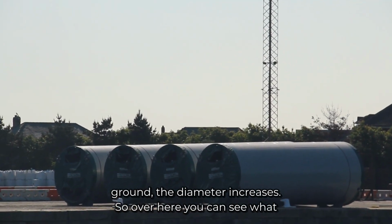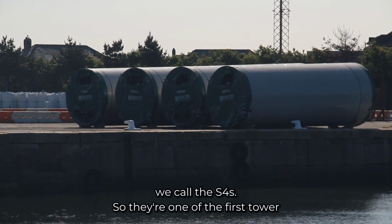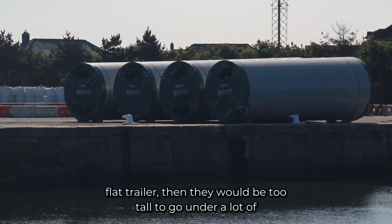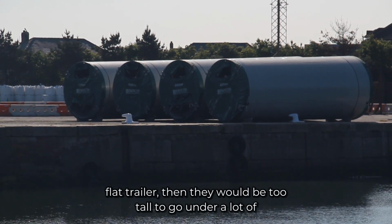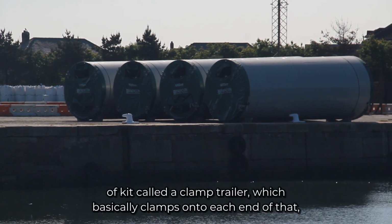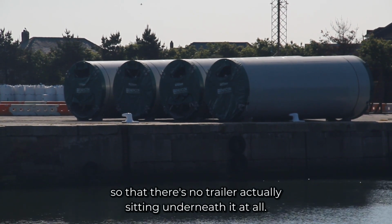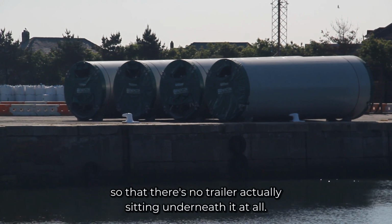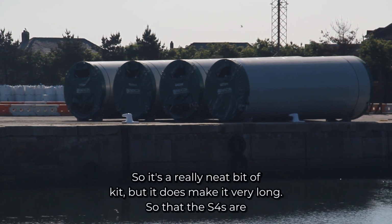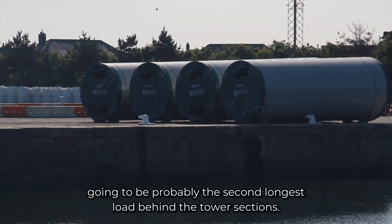So over here you can see what we call the S4s. So they're one of the first tower sections, and because they're such a big diameter, if you put them on a flat trailer, then they would be too tall to go under a lot of bridges. So we use a really specialised piece of kit called a clamp trailer, which basically clamps onto each end of that, so that there's no trailer actually sitting underneath it at all. So it's a really neat bit of kit, but it does make it very long, so that the S4s are going to be probably the second longest load behind the tower sections.